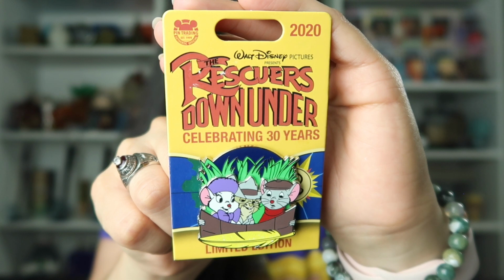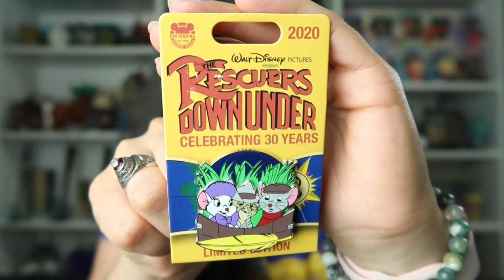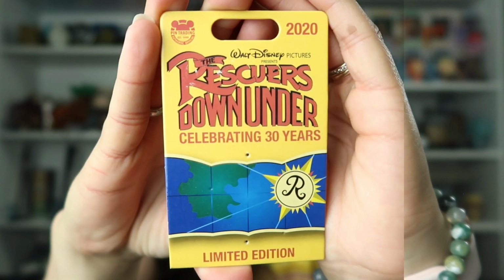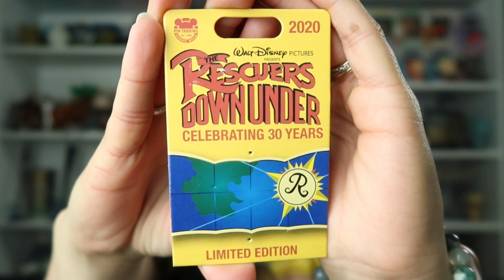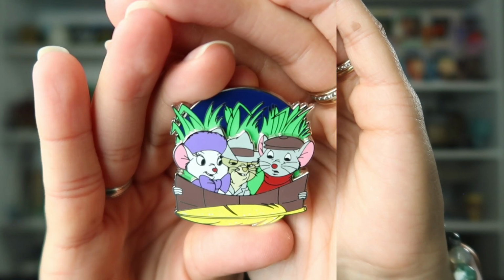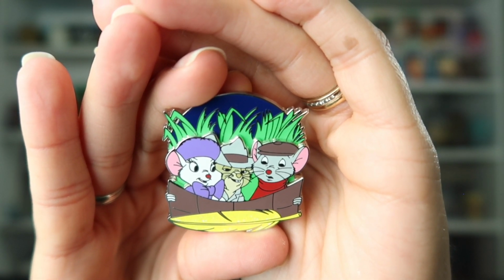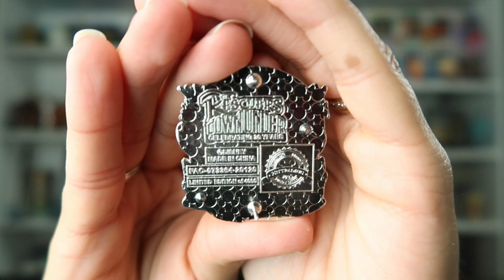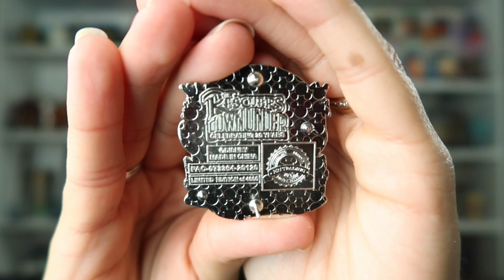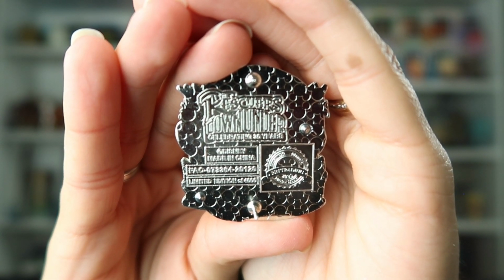And as you can see, the backer card says Rescuers Down Under, celebrating 30 years. It has the pin trading logo and it also says 2020 on the front. And here is another look at the backer card. As you can see, we have a little map and the R for the Rescuers. And here's a closer look at the actual pin. Super cute. It is a pin-on-pin design. And here's the back of the pin. This is a limited edition of 4,000 and has the pin trading logo on the back, as well as the logo for the 30th anniversary of the Rescuers Down Under.